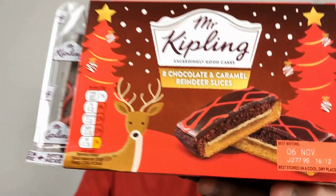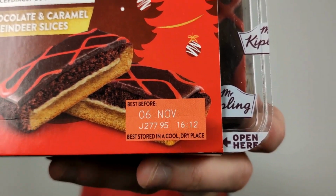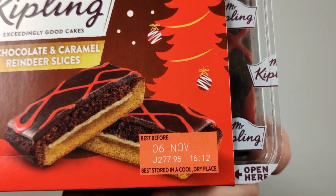But the eagle-eyed among you will see the sell-by date there is the 6th of November. I realise Christmas starts early every year, but that's ridiculous. I'm sure they're still fine to eat, but obviously I've been saving them to review towards Christmas, and then I realised that's there. I did buy them maybe a month or, well, 2 months ago maybe, but that's crazy. It just goes to show, doesn't it? But I'm sure it'll be fine, because it's best before, it's not use by, and they've been stored in a cool, dry place, so there we go.